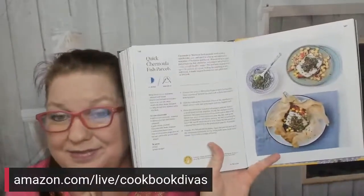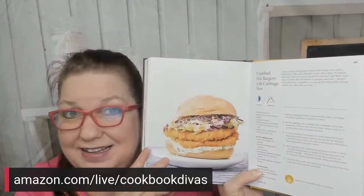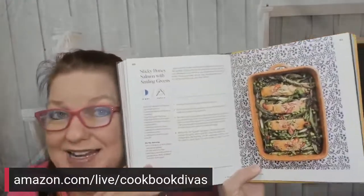He would love that. Several pictures of her enjoying them. Quick chermoula fish parcels. Crumbed fish burgers with cabbage slaw. And I'm guessing that the prep time is a lot about forming the patties and heating up the barbecue grill. I don't know. Sticky honey salmon with smiling greens.